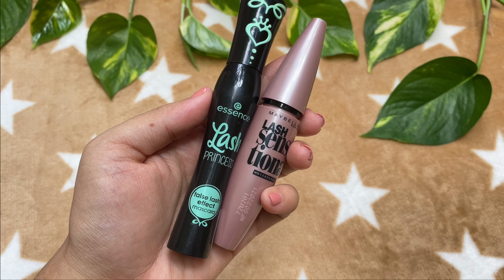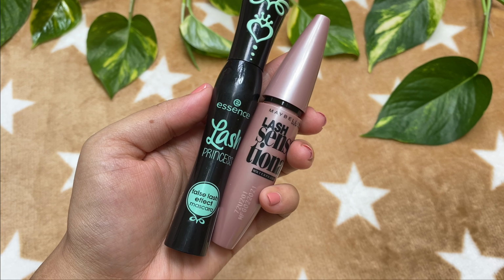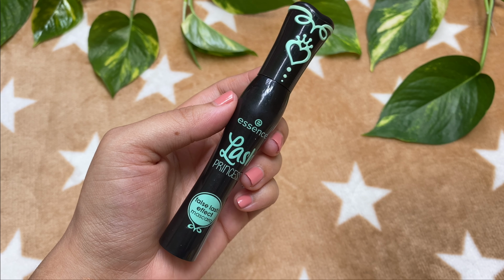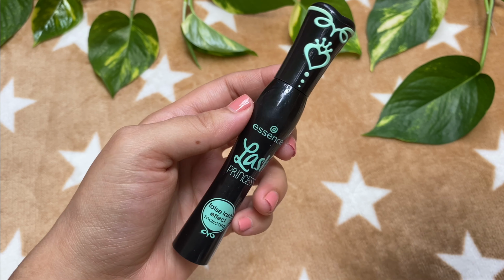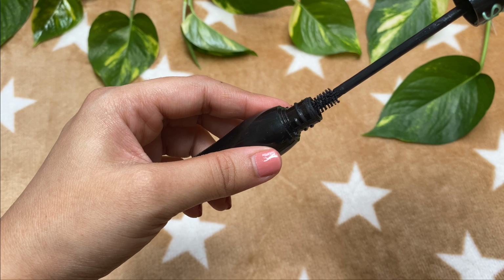And moving on to my favorite thing when it comes to makeup, it's mascara. I was searching for some affordable mascaras on Myntra and I found this one. This is the Essence Lash Princess False Lash Effect Mascara. This is available in different variants, but this particular variant is very popular. I'm really surprised by how good this mascara is.